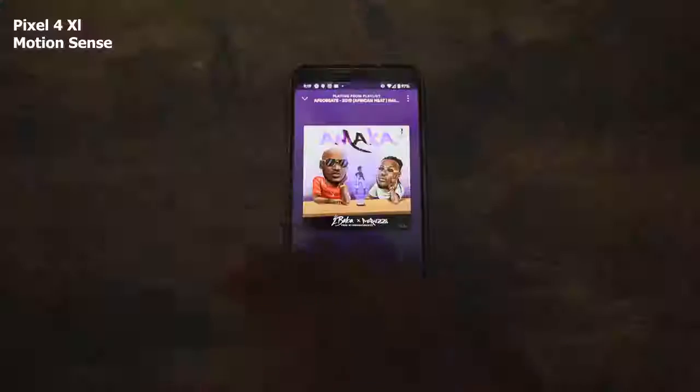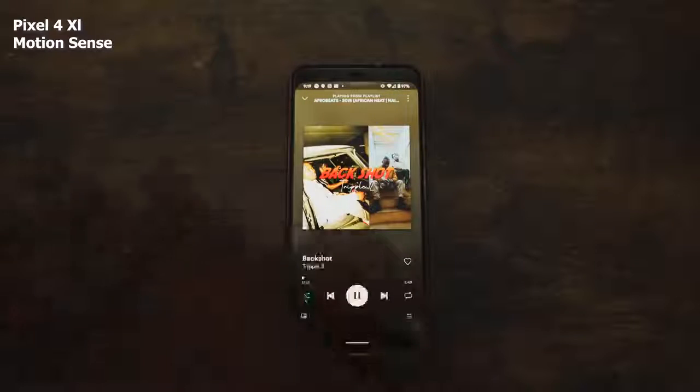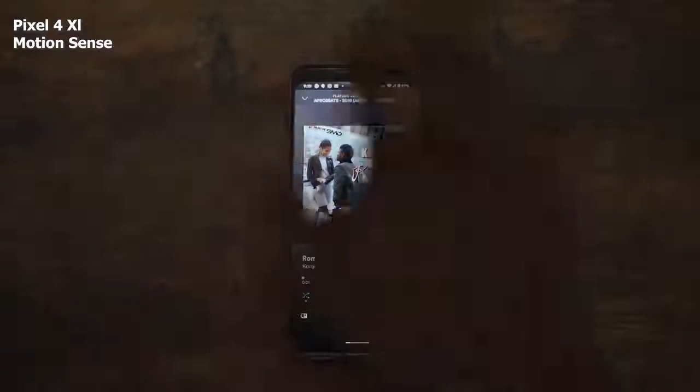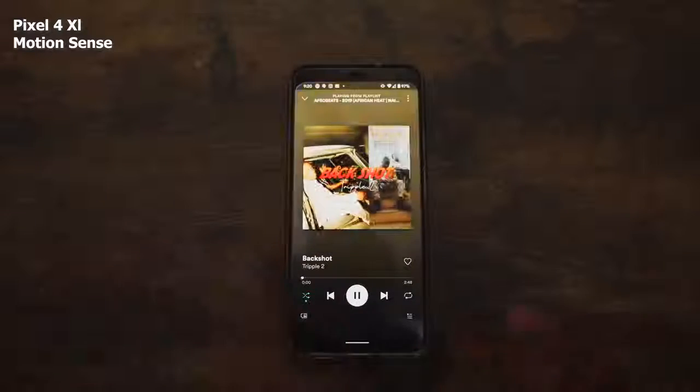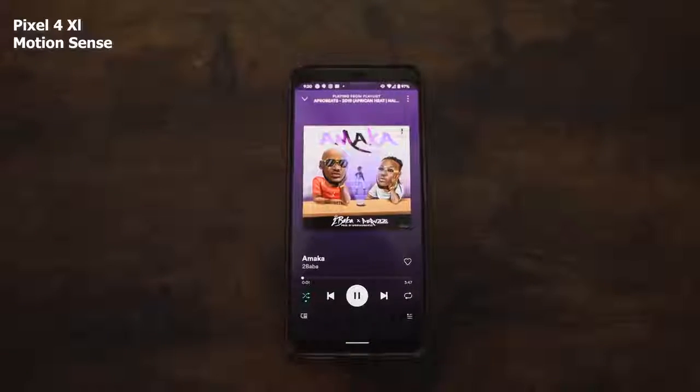So both devices have extra features that are not tied specifically to any smartphone. Now with the Pixel 4 XL, you have something called Motion Sense, which allows you to wave your hand to skip tracks left and right, answer phone calls, reject phone calls, as well as also turn off your alarm. Now this is because of the built-in radar, and it's something Google has stressed and said this is something new and effective on this device.